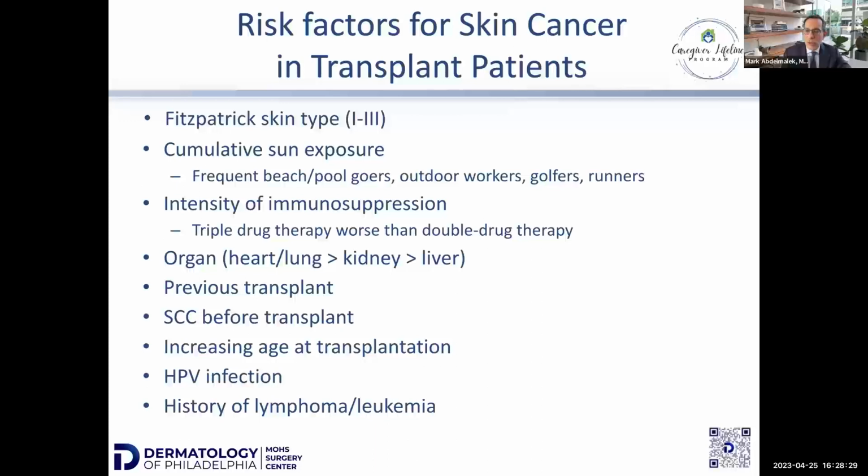I'm going to get to Lewis's question now: does a prior history of skin cancer play a role in your transplant cancer risk? And yes, it does. And we'll get to it. Immunosuppression is the most important risk factor in a sense, because that is the reason why you're getting a transplant-related skin cancer. And I'll tell you more about that in a minute. Organs: because the heart and lungs require higher immunosuppressive doses, those people tend to get more skin cancer, and kidney and liver would be less. If you have a previous transplant, you're more likely because you have a longer time of being immunosuppressed.